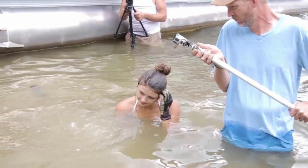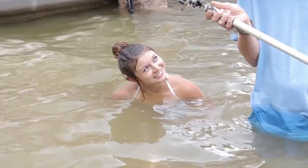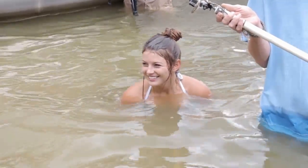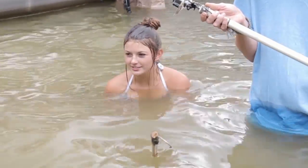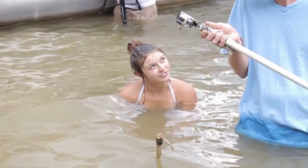We kind of made the little one go first, that way we couldn't chicken out, because if she does it, we have to do it. We ain't had that happen yet. Ooh, we're getting bit. You feel it?